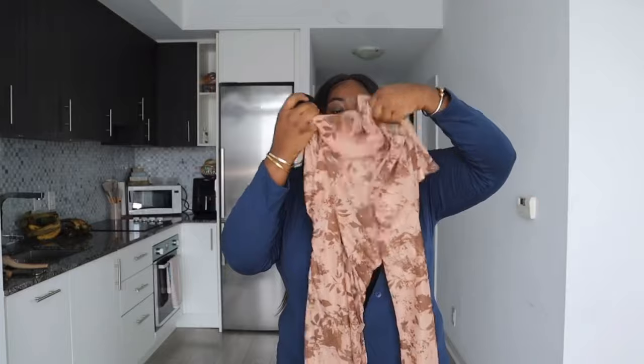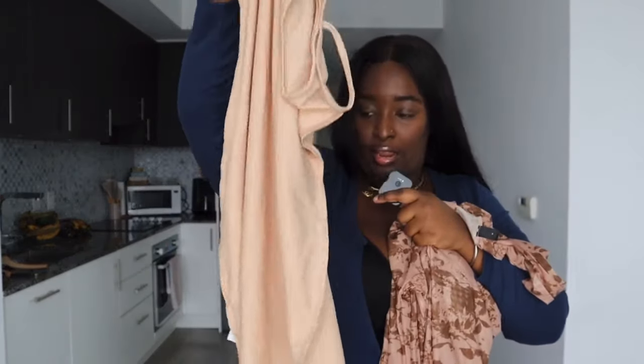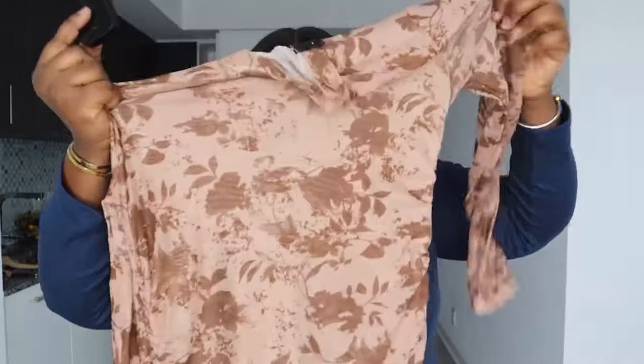I've been coming through with the mesh sheer dresses. This is another one. It's also very long. Oh, I think I have it upside down. It does come with inner wear, but I don't think I'll be wearing this because I don't really like it. But it's like the colorful one I wore earlier. It's mesh, it's long, and let's see how it fits on me.